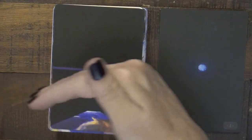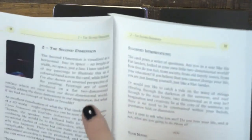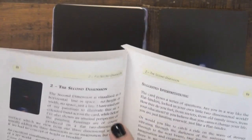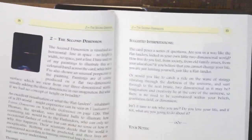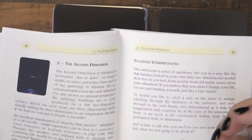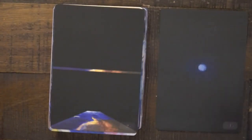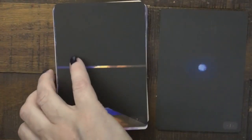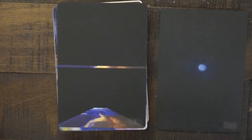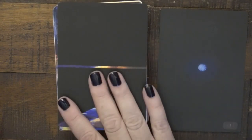We have this horizontal line in space. And again, she talks about what we're visually seeing, right? And then moves into theories and concepts and then brings it back to how would we use this in a reading. That flow of, okay, what am I looking at and why is it depicted this way, really helps me to lean into the card itself and understand this understanding here.